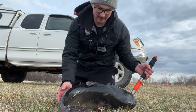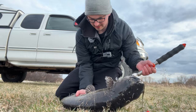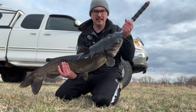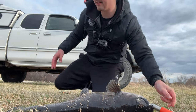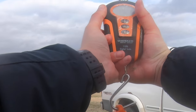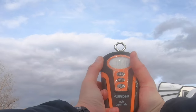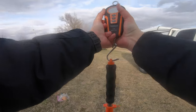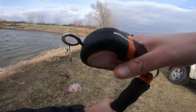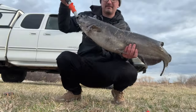You're gonna hurt yourself. Okay, we done? Don't poop on me. Another big boy. Time to weigh it. Let's weigh it. This one is definitely lighter. Yep! 18.5 almost. Woo. Holy shit! Got him!